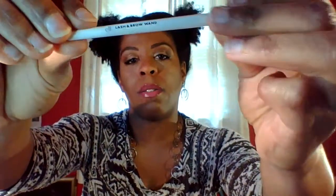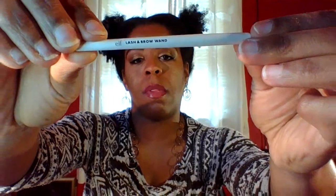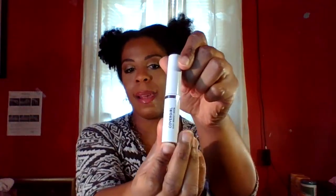And the spoolie that I used is from e.l.f. Their e.l.f. brow wand, lash brow wand. And I just take this and spoolie through it again to make them look more realistic and everything. Then I take this awesome baby again. I don't like to make my brows too dark, so I just like the clear one, because I use black brow pencils. And I run this brow gel. This is my added security blanket.